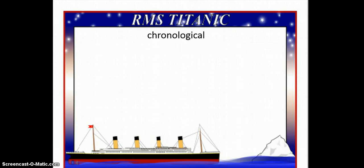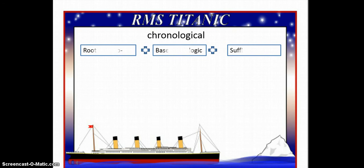Let's take a look at our final word. Our final word is chronological. We can break this down into the individual parts as well. So instead of a prefix, I have a root word, and the root here is chrono. The base word is logic, and the suffix is al.